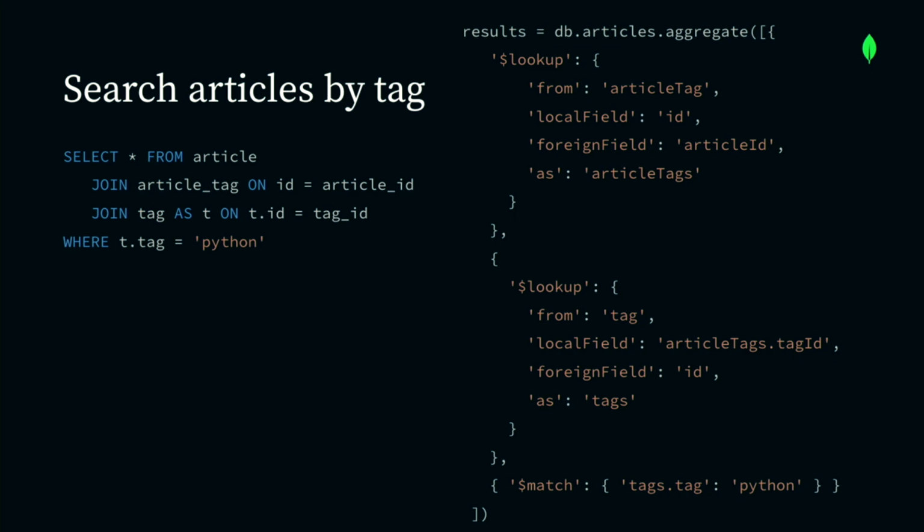This is in Python, by the way. When you specify a MongoDB query, there isn't a separate language, kind of like SQL. We're defining that query in terms of a Python dictionary, or a list of dictionaries here. And so this is a MongoDB aggregation pipeline calling through the MongoDB Python library.